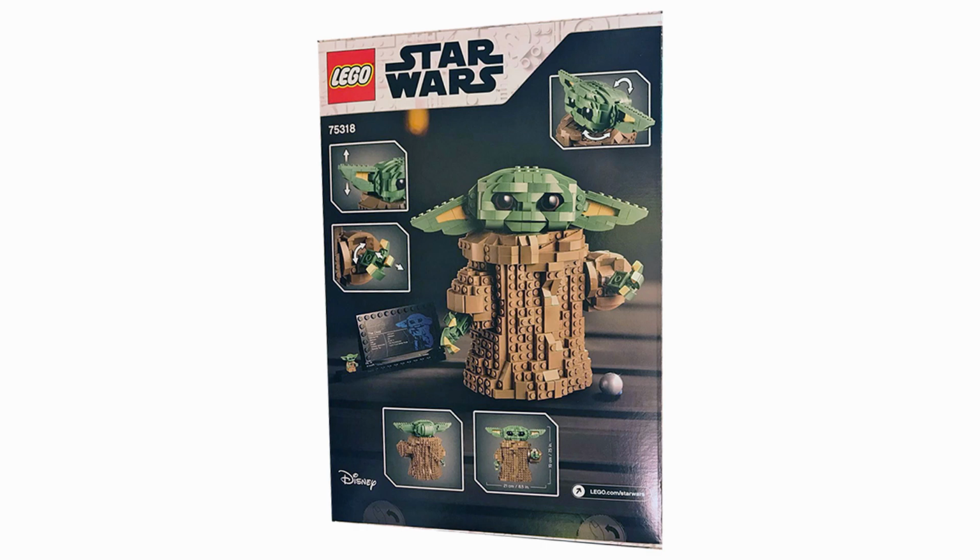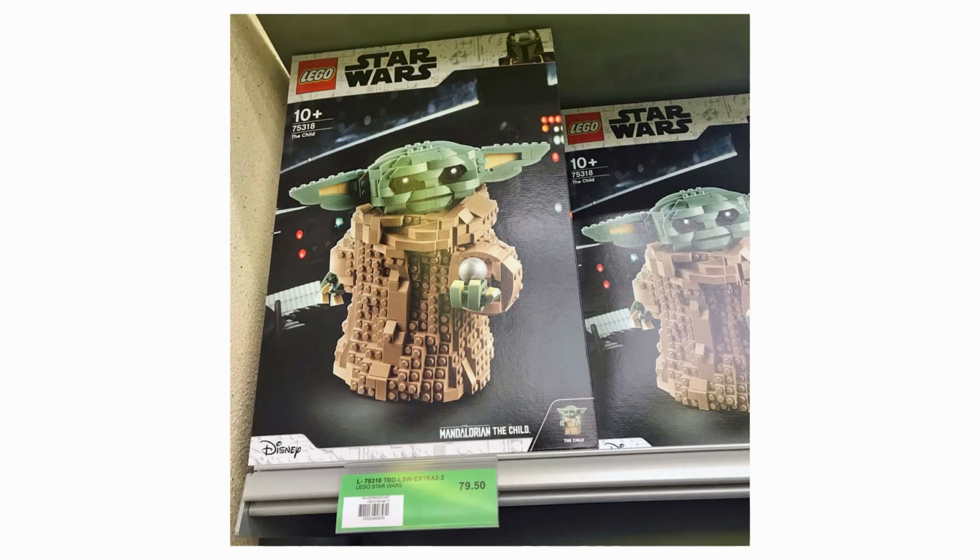Now, I do like the articulation on this as well, and I want to mention also this was retailing for €79.99, so it should retail for 80 bucks in the US when it releases, hopefully in early November as a wide release. And this one's also set number 75318.